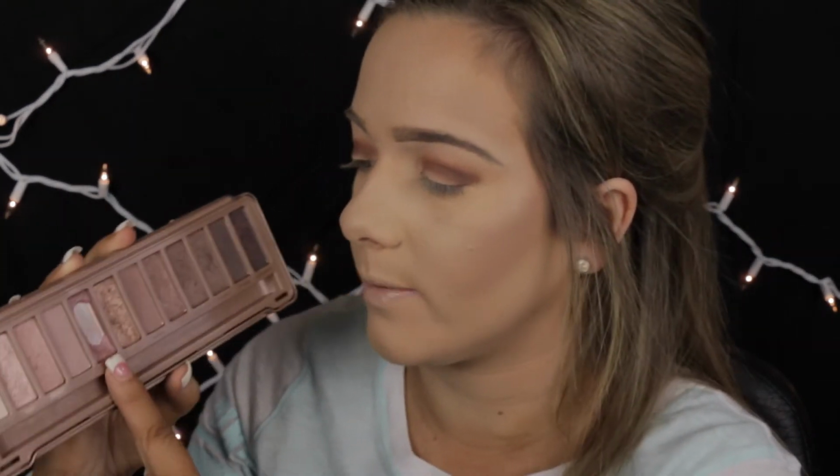Naked 3 palette, one of my favorite palettes, and I'm just going to take this pink shade right here. Use this for all over my lid. Basics palette is like my favorite for my inner tear duct color with Venus and my brow highlight. So I'm just gonna use my finger to apply my brow highlight just because I find it easier. And then I go back in and blend the color again.